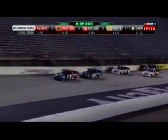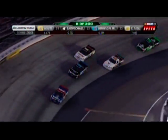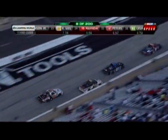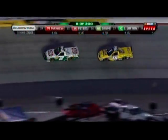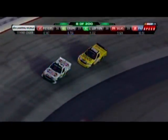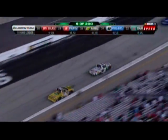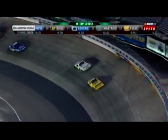Yeah, used to, you just run into each other. That's the only option you had. Now, you can actually go around someone on the high side. As a matter of fact, a lot of times the bottom of the racetrack will get a little bit slick because of all the trucks down there, and the outside groove will become the primary groove. These two finally sorted it out. Harvick pulls ahead of Busch, and those two will set their sights on the top 5.